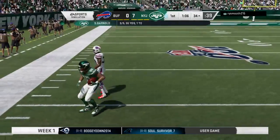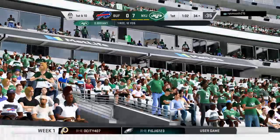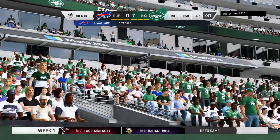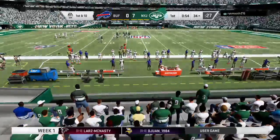Darnold out left side here to Bryant. 12 yards there and a first down. To win any route, you've got to break down the defender, and that's exactly what happened here on this really nicely executed curl route.